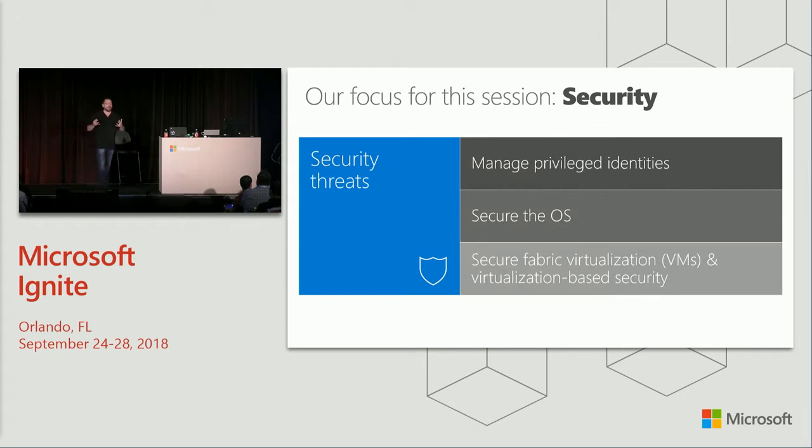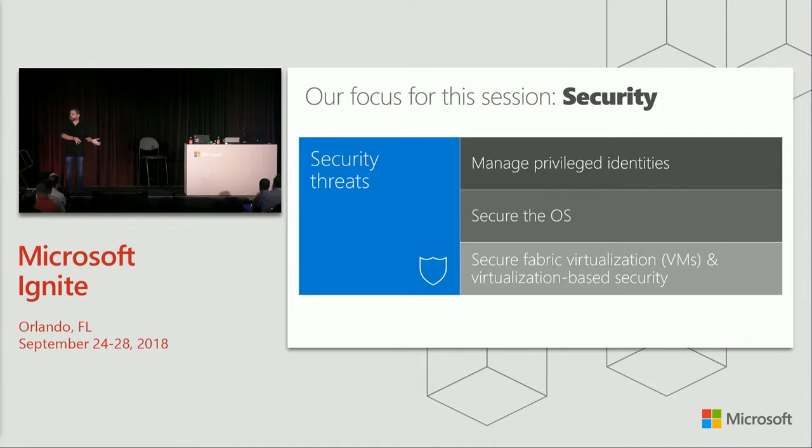There are 3 areas that we like to break this down into. The managing of privileged identities. If anyone knows a little bit about my background, you may have seen me at Ignite before, or back in the days when it was called TechEd. I have a very strong identity background. Managing privileged identities is one of the biggest deals today, whether it's on premises, whether it's in the cloud, or in some hybrid situation. Hence the introduction of technologies like Azure MFA, the multi-factor authentication.